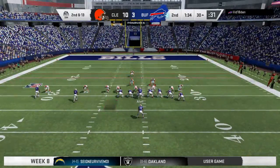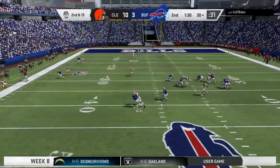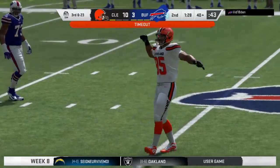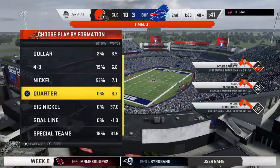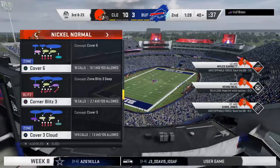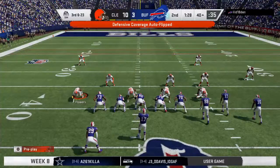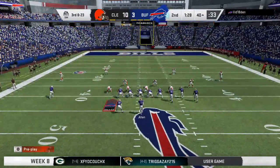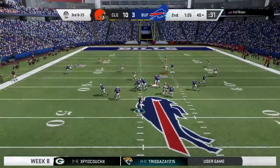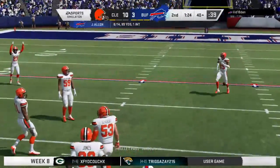Here's second and 13. On play action, Allen. And down he goes. They sack him back right around the 41-yard line. Now the Browns signal for the second of their timeouts as they'll talk it over here before what will be an important third down. So after the sack, Allen and the Bills with work to do on third and long. On third and long, it's Allen. And this is going to be incomplete.